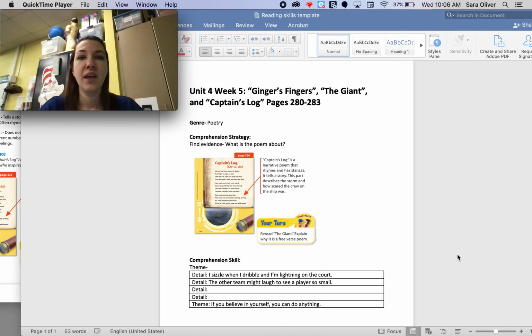Oliver here. I'm going to go over comprehension for your story in your floppy book this week. You can find it on page 280 through 283. This week our genre is poetry, so you actually have 3 separate stories to read, or poems. One is called Ginger's Fingers, the second is The Giant, and the third is Captain's Log. This is for Unit 4, Week 5, if you're looking for it in your book.